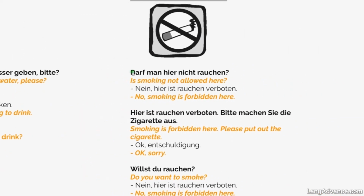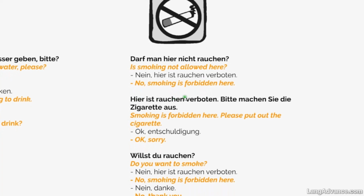Then here, darf man hier nicht rauchen? Is smoking not allowed here? Nein, hier ist Rauchen verboten. No, smoking is forbidden here. Hier ist Rauchen verboten. Bitte machen Sie die Zigarette aus. So smoking is forbidden here. Please put out the cigarette. Ja, die Zigarette ausmachen, to put it out. Ausmachen also means to turn something off, like das Licht ausmachen, to turn off the light or to switch off the light. Rauchen means to smoke.